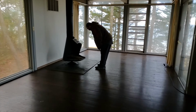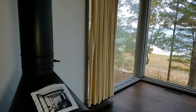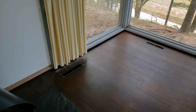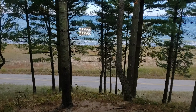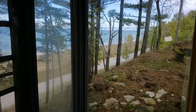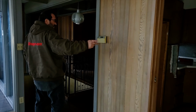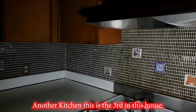Closet, living room. Wow, look at this view. Look out the front door, or front window, and you see Lake Michigan. Wow. Another living room. Jesus.